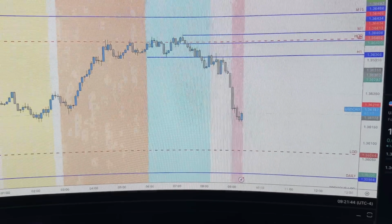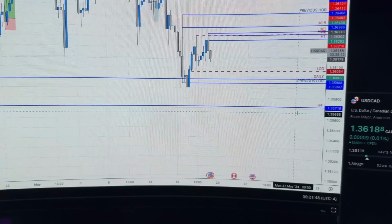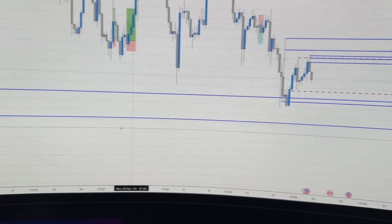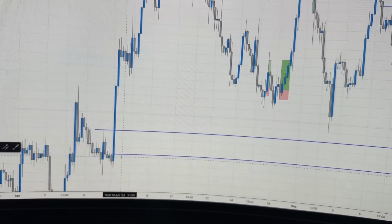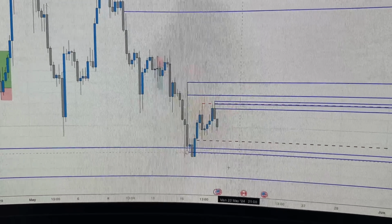Let me actually go to the H4 time frame and break this down. So what are we going to be targeting? We're going to be targeting this H4 demand right here that created this distribution to the upside. So this H4 demand that created this distribution to the upside is what we're targeting right now.